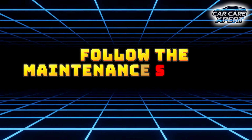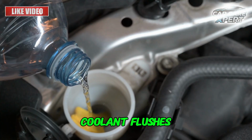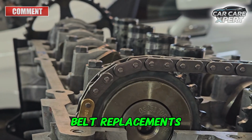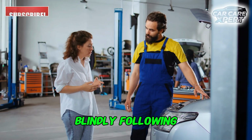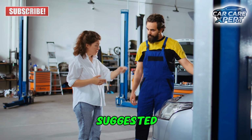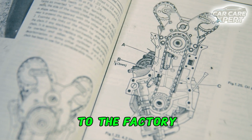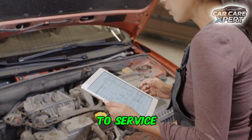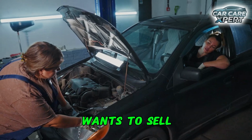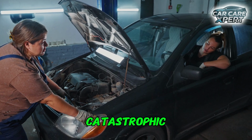Number 6, follow the maintenance schedule in your owner's manual. Ignoring oil changes, coolant flushes, or timing belt replacements can cost you big, like thousands in engine damage. But blindly following the dealer's suggested maintenance can be a cash grab. Instead, stick to the factory recommended schedule found in your owner's manual. It tells you exactly when to service critical components based on mileage, not what the service advisor wants to sell you. This alone can extend your vehicle's life by years and prevent catastrophic failures.